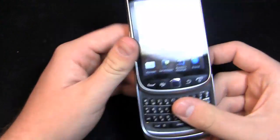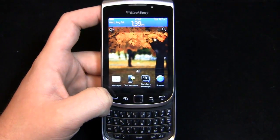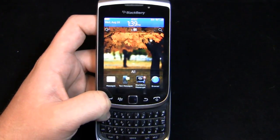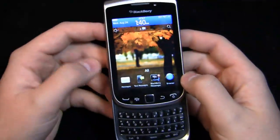I think people are looking at the T-Mobile 9900, which is $350 out of pocket, and they're thinking, well, really, should I buy this? Or should I buy the one on Verizon for $250 when I can get an iPhone 4 or an Android device for $199? Maybe, maybe not. But it's nice to see one at the $50 price point. It competes well in AT&T's smartphone lineup.